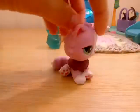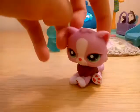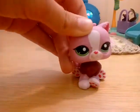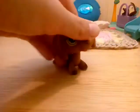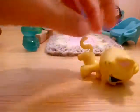Next is, I think, a Persian cat. I think I have two of these, and this one's a pink one, with these teal green eyes. I don't really know if I have to show my mascot, but here she is. She's awesome.